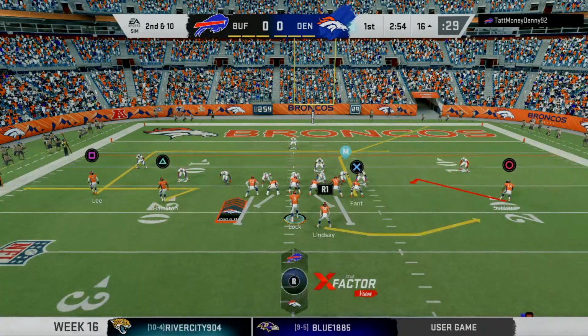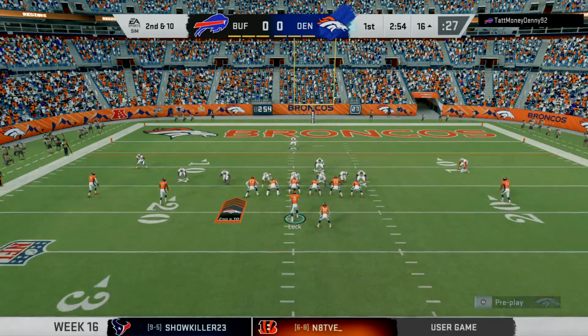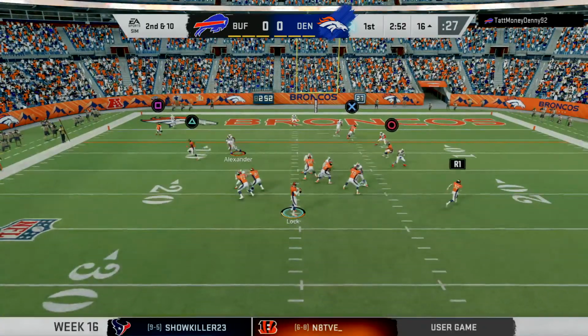So now 2nd and 10 after the incompletion on first down. Lock again here on 2nd and 10.